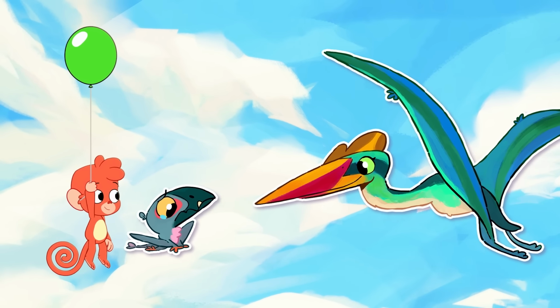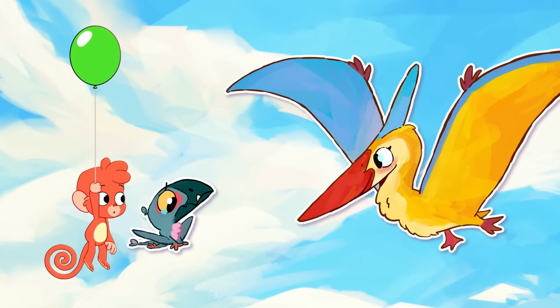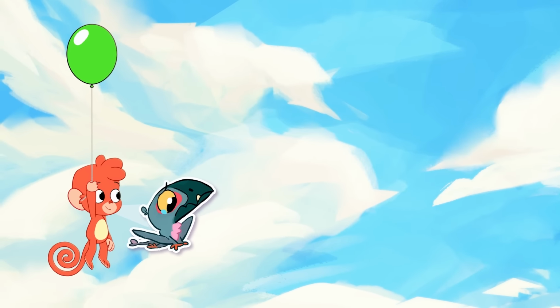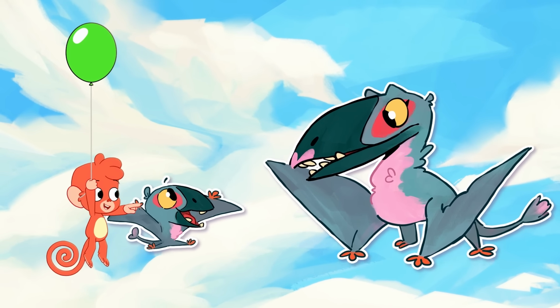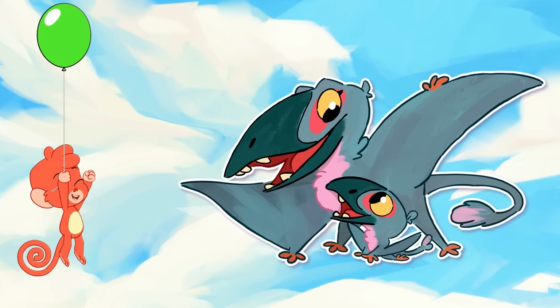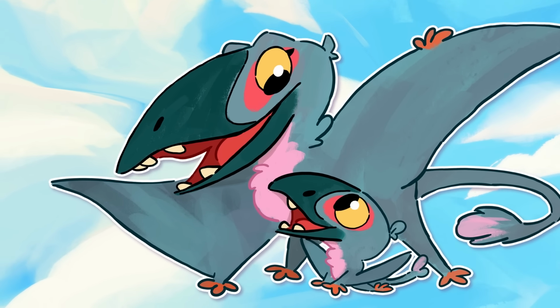No, that can't be his mommy. That's a Quetzalcoatlus. Nope, that's a Pterodactyl. There's his mommy! Yay! Aww, finally together again. Thanks for your help.